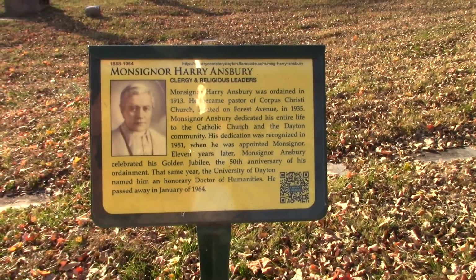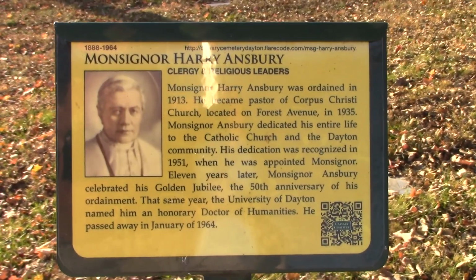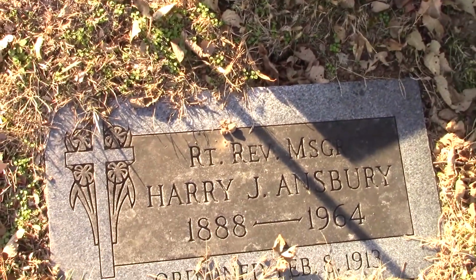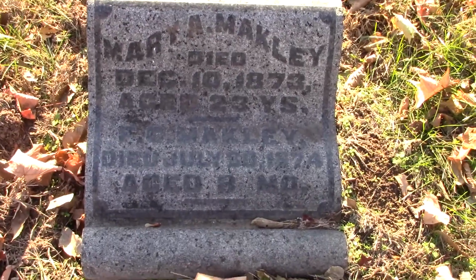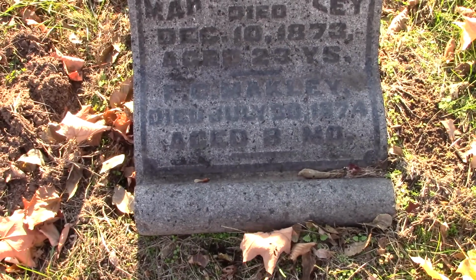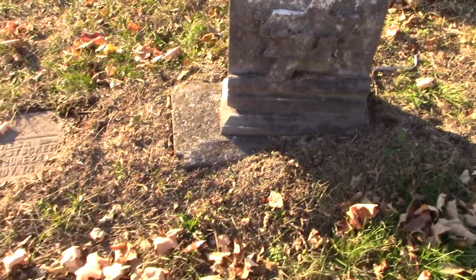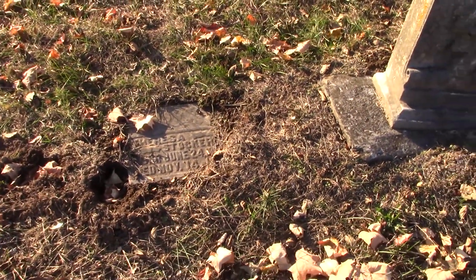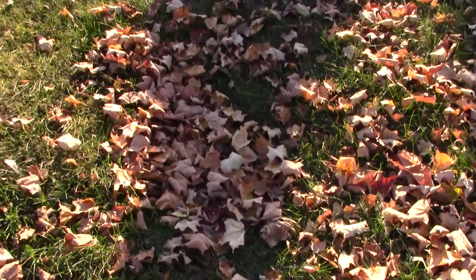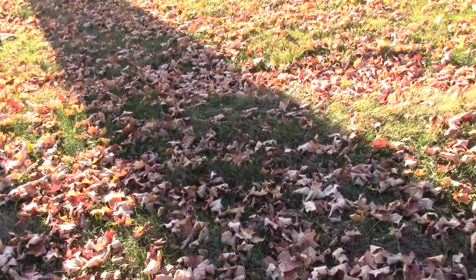Here's a clergy and religious leader. And here's his grave. This headstone has been moved. And it's a mother and baby. Here are some headstones that have been moved. Some more that have been disappearing. You can see here the holes, the indentations, and the leaves. Those are headstones that have disappeared.